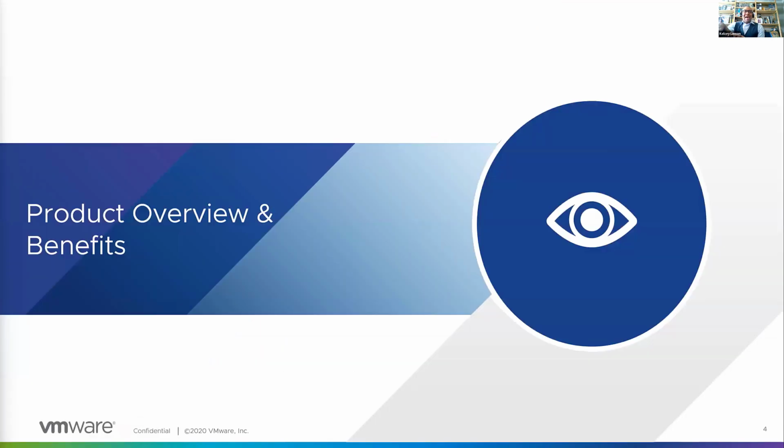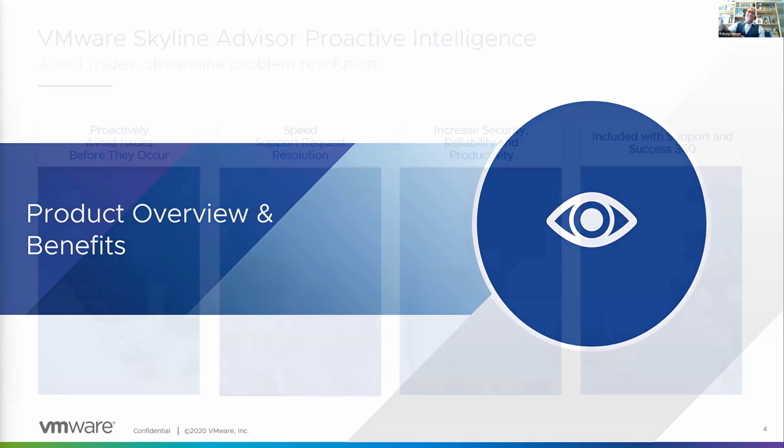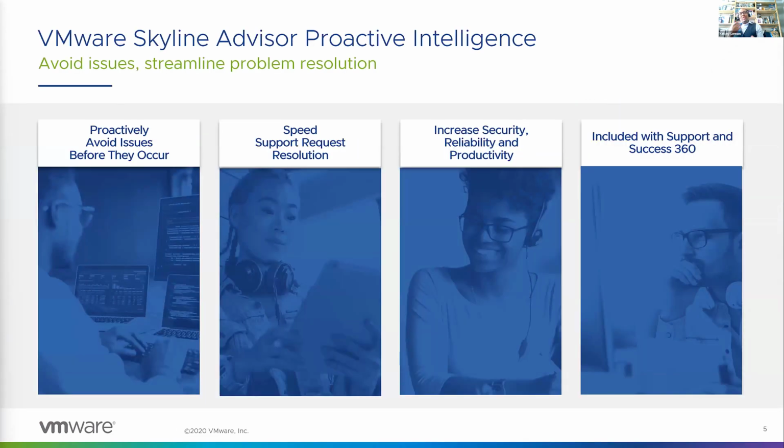And so with that, let's just jump right into it and talk about the Skyline service itself by answering that key question for those of you who aren't leveraging it: what is Skyline exactly? To answer that question, I want to set some context about the overall support experience that I'm sure you can all relate to.